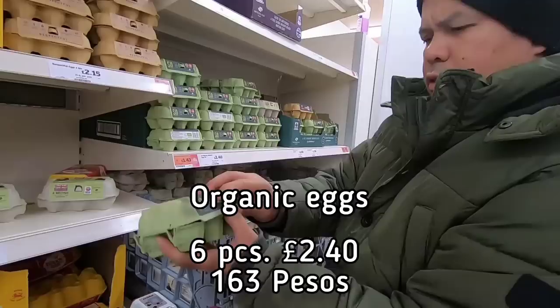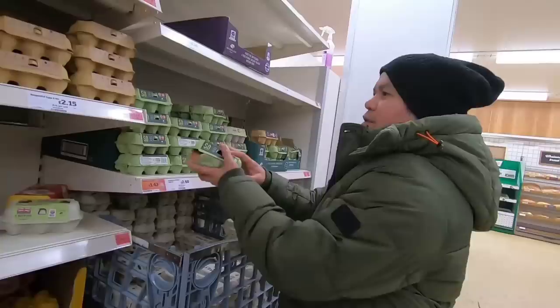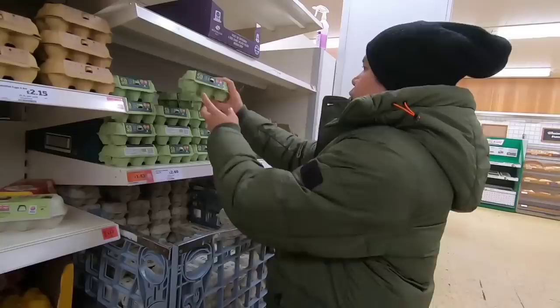Six pieces. But you would not notice this is organic. Look, same. Famous here is brown egg, not white egg. And this size is medium.